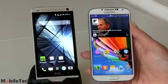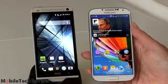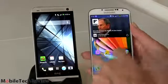Speaking once more of screens, by the way, 5-inch versus 4.7-inch, close enough that when I use them, I'm not really conscious of the size difference. It's not like jumping from the iPhone to either one of these, the iPhone 5 that is, or going from either of these to the Samsung Galaxy Note 2 with this 5.5-inch display where you really notice the difference.